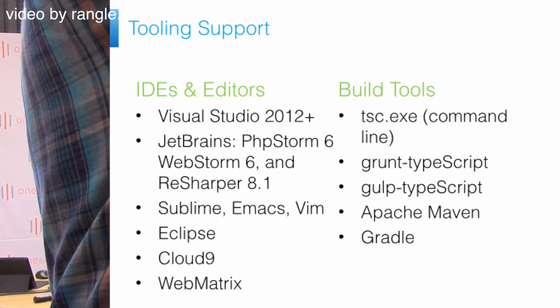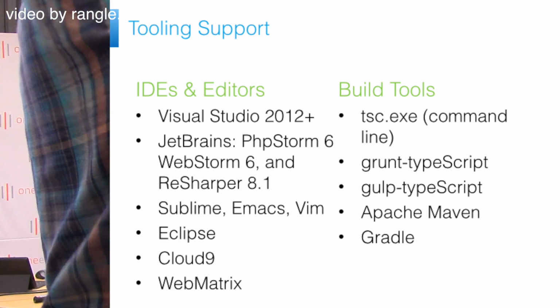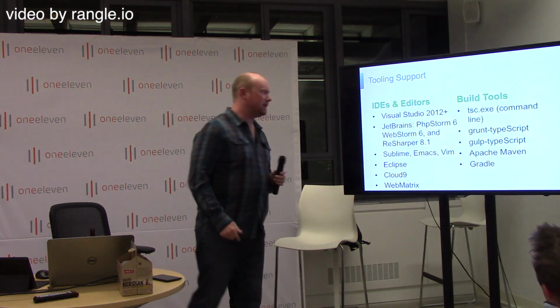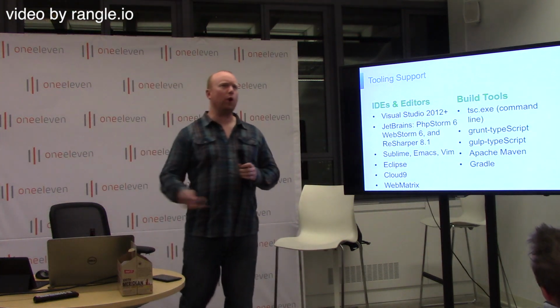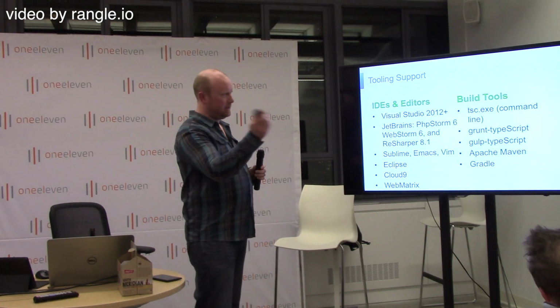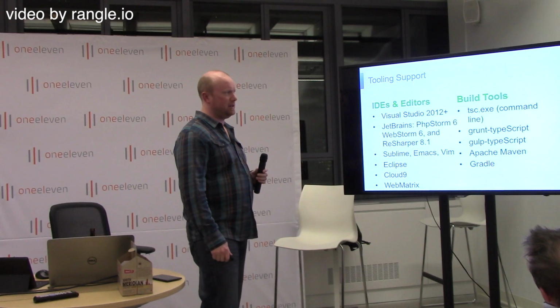IDEs. Oh yes, IDEs. It is important. So this is not just a Microsoft thing. They built it, but it's open source. Other IDEs have incorporated this into their editors, and this is the list basically. There are build tools that support this too.